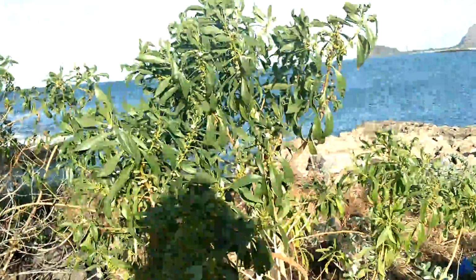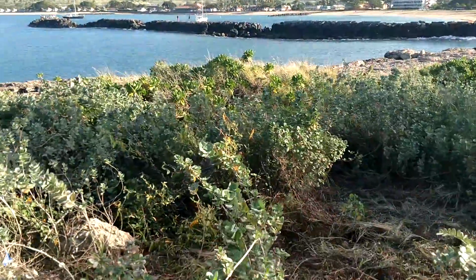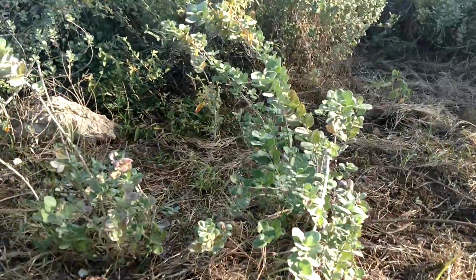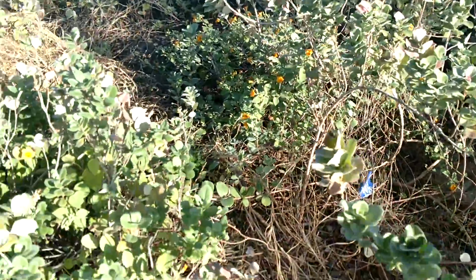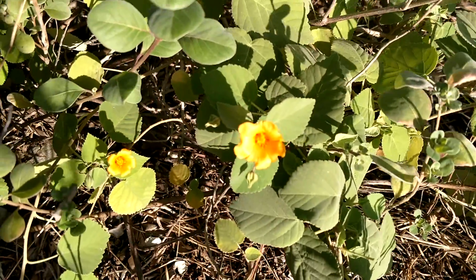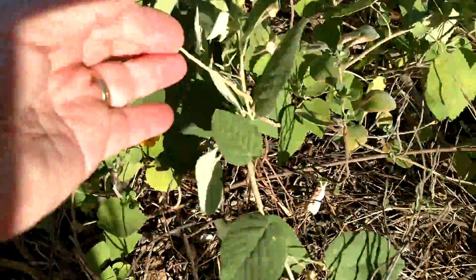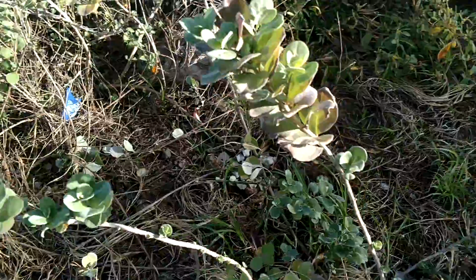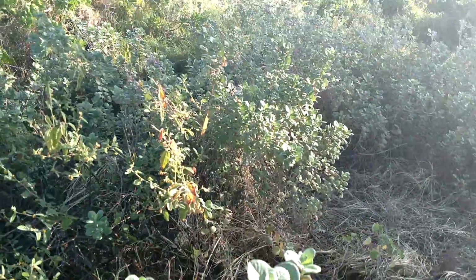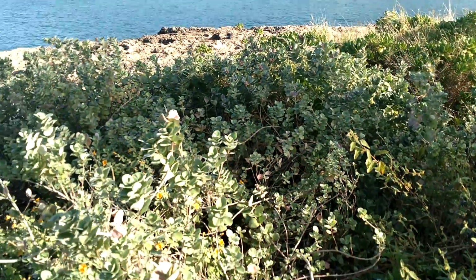The native Hawaiian bush. This right here is too. They used to make it in pillowcases. This stuff right here. Now this is ilima. It's used for medicine. I have one at home. I need to go stake it up. It's grown real tall. These are all native Hawaiian plants, indigenous only to Hawaii.